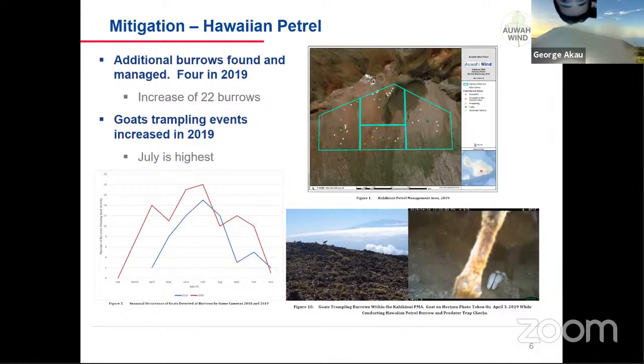So here's a little graph and some information about the goat trampling events up at Kahikinui. Maybe one day we can do something about that. We do think this is probably impacting, and speaking to all the managers, this is the main thing that would see some results. We would see some really positive results, some great increases in the number of burrows or chicks fledged.